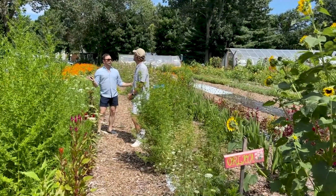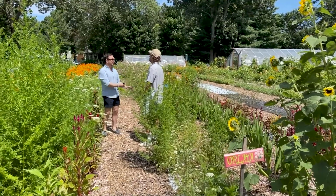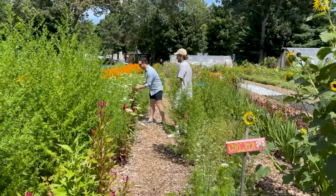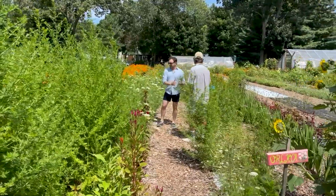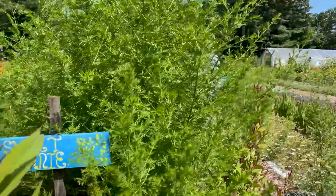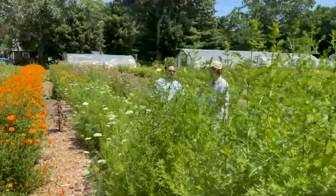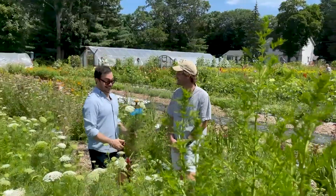Beautiful wildflowers. Not only do they help support the farm with people cutting and selling the flowers, but they're probably great for the bees. Oh yeah, the bees love them. That's a good one to protect for sure. We need to protect the bees. I just love Queen Anne's lace. As a kid I used to see it on the side of the road. And now it's in very fancy florist shops for a lot of money. Isn't that something?